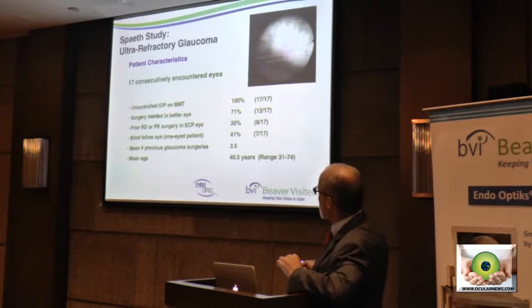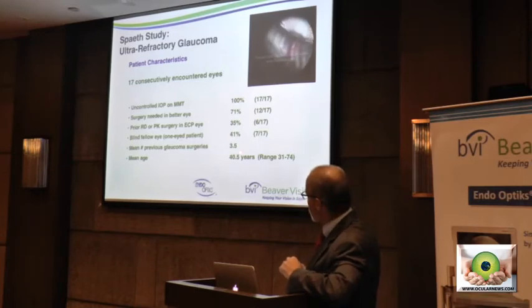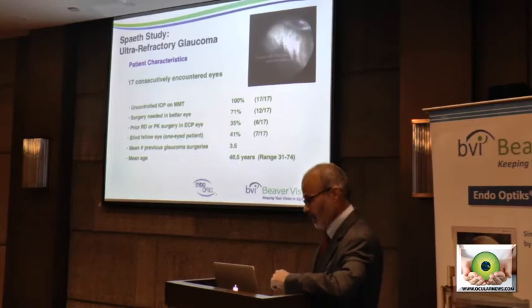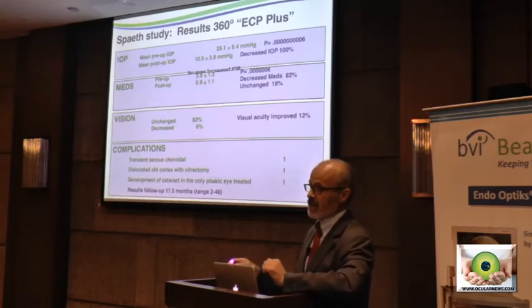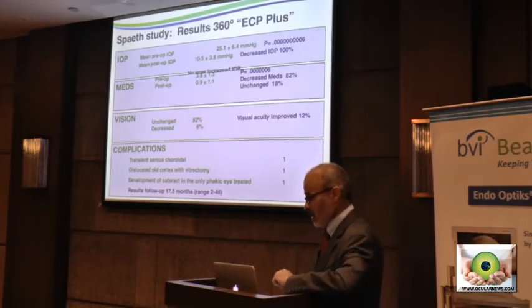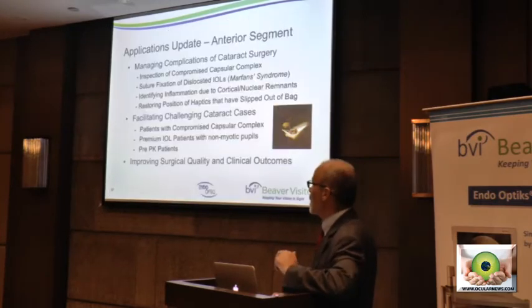You can see these patients all have maximal medication, 3.5 previous surgeries. Of note, look at how young the average age here is, barely 40 years. So you can see the mean IOP reduced from 25 to 10, meds almost by 75%, from nearly 4 to about 1. But I think of particular note, vision unchanged in 82% of these cases. That's something that you wouldn't likely see with TCP. So we think it's an option to consider for those really ultra refractory cases that otherwise you might treat transsclerally.